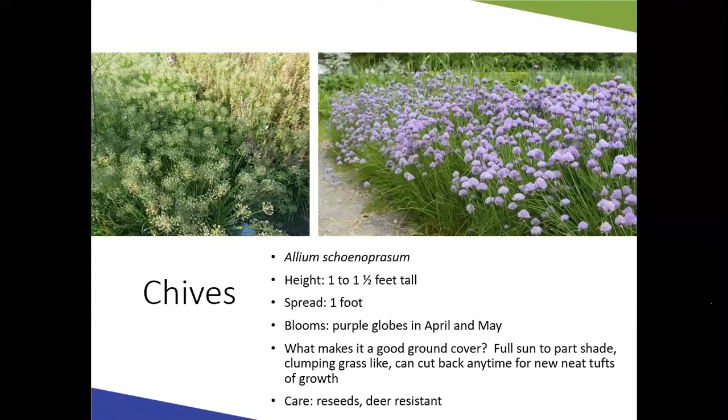I just cut back my chives maybe 3 or 4 weeks ago, and it looks like a cut turf. And now all these new shoots are popping back up. So it just really looks kind of cool, and you can let them be a little bit wild and let them go to seed like the picture on the left, or you can cut them back and have these nice little neat tufts of growth. They're super accessible, easy, and resistant to deer. And I've actually seen our local hospital grow chives as a ground cover underneath a tree. And I thought, wow, that is a really cool use of ground cover.